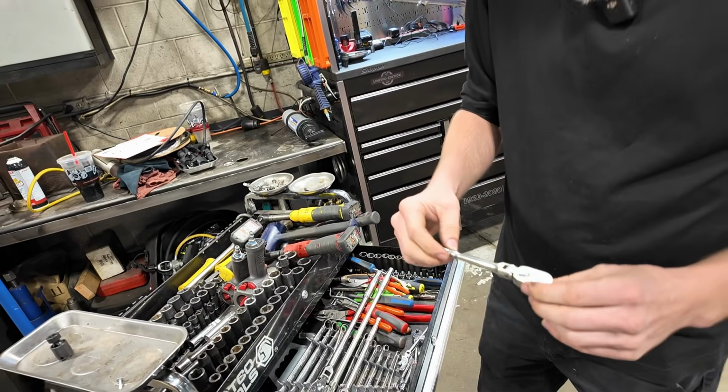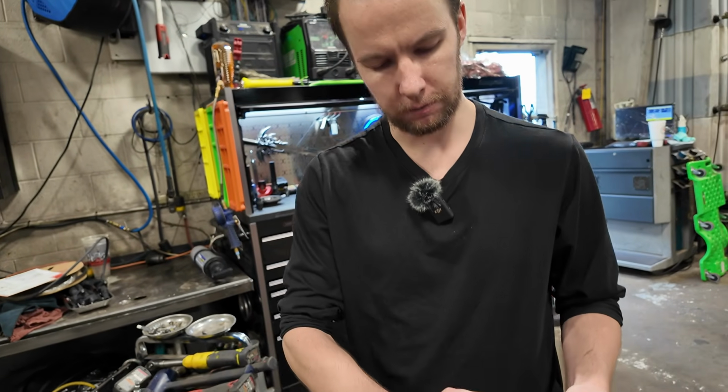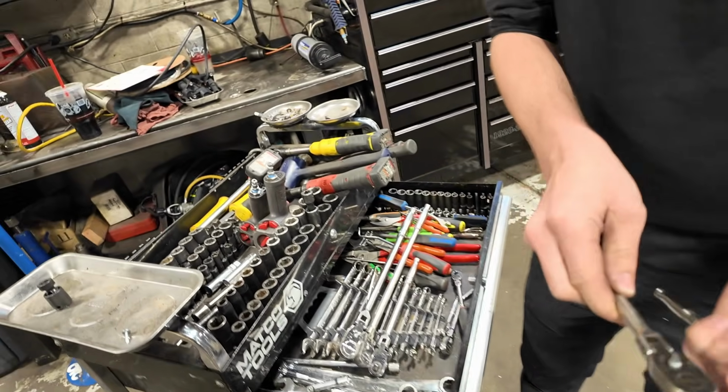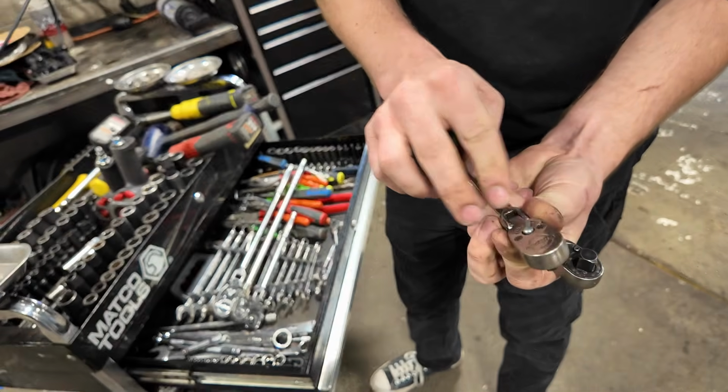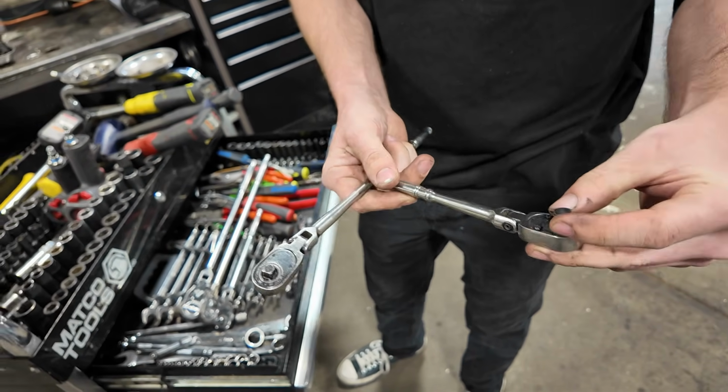Fun tip, you can get just about any Snap-on dealer to make you one of these. It just has to have the screws on the front face here. If it's got screws on the back, they can't do that. But if it's got the screws on the front, they should be able to make one of those. Good to know.